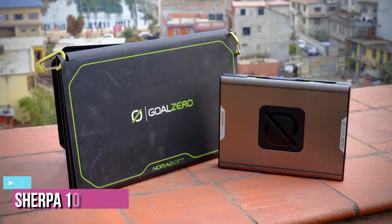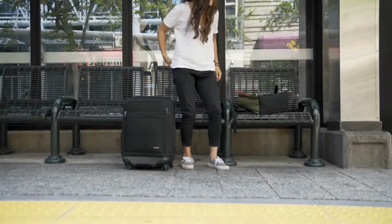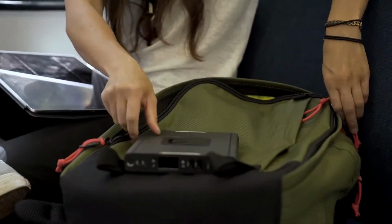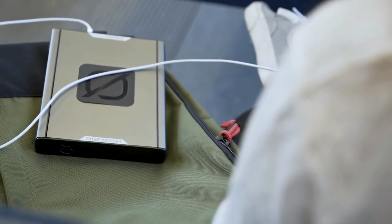Next up at number 4, we have the Goal Zero Sherpa 100 AC. When it comes to choosing the gear that they carry with them on the road, frequent travelers, backpackers, and professional nomads are always looking to strike a balance between size, weight, and functionality. Fortunately for them, Goal Zero built a portable power solution that fits that criteria nicely, combining a sizable battery with a good number of ports in a rugged package built to survive just about anything.